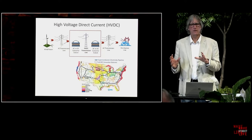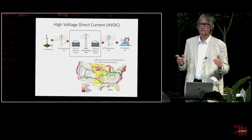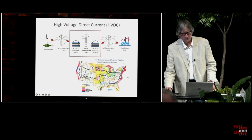So efficient that you could actually transmit power, eventually transmit power intercontinentally. And there's some really significant geopolitical implications that I'll talk about in a second. But certainly, you can transmit power very efficiently across the entire United States.